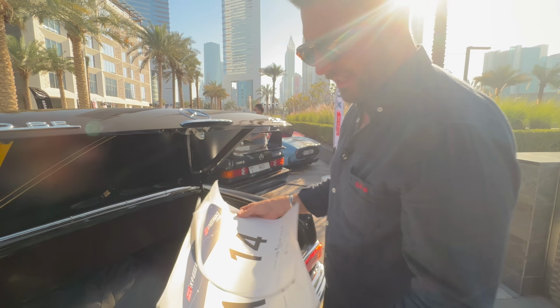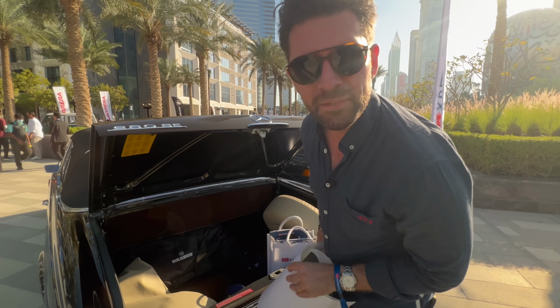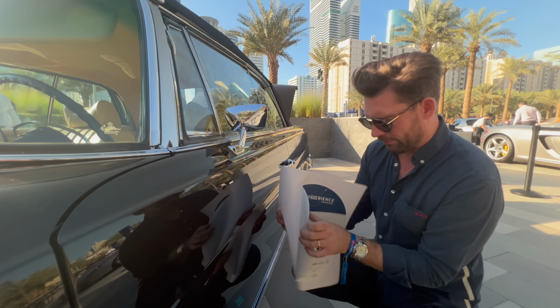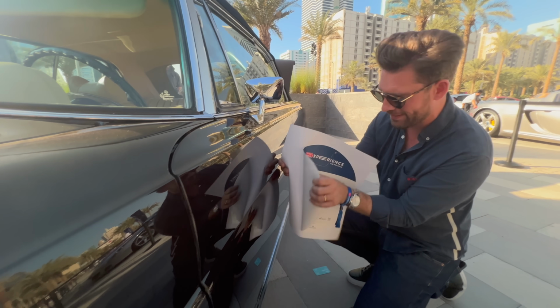We've got to apply these. Unless these are on, we're officially not entered into the event, and scrutineering take that sort of thing very seriously. From someone who has involvement in a detailing and PPF company, this part, applying a sticker to a car, always gets a bit embarrassing. So let's see if I can put this on here.